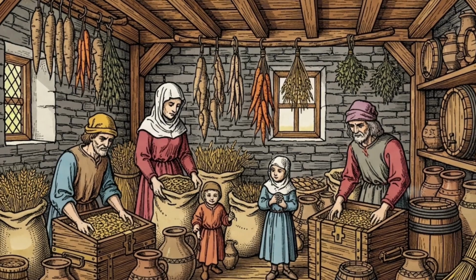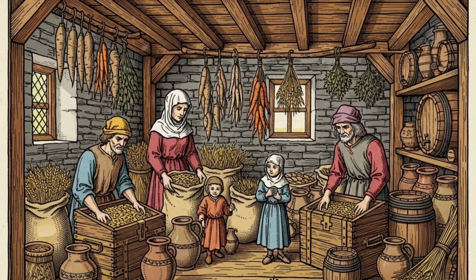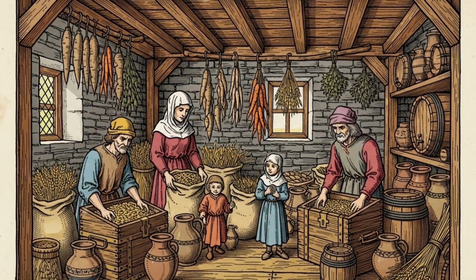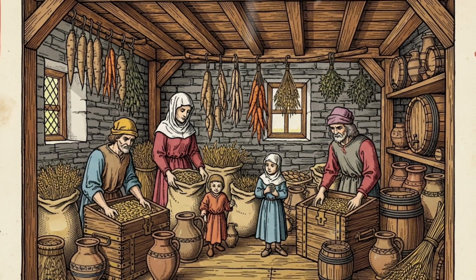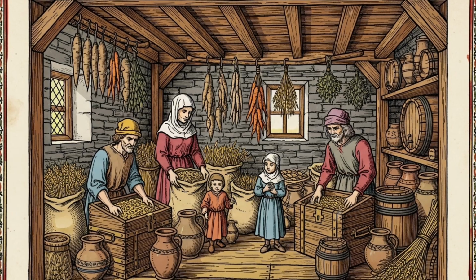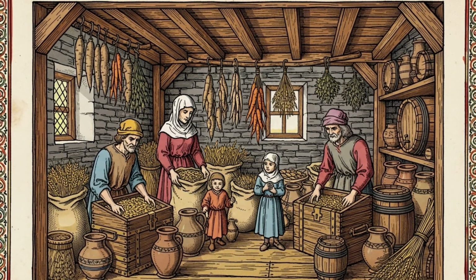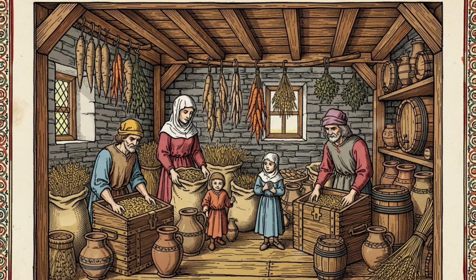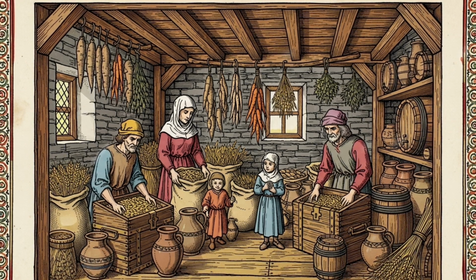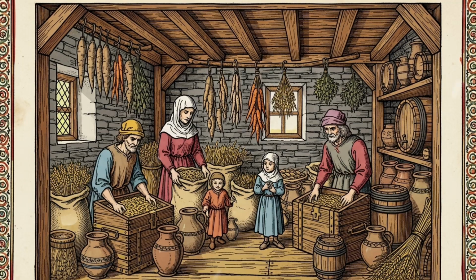Poor families scraped by on bread and porridge while watching smoke rise from manor house chimneys, smelling roasted meat they'd never taste. Yet wealth didn't guarantee safety. Bad harvests affected everyone. A noble whose estates produced poor yields faced food shortages just like peasants, though they could afford to buy grain from other regions if roads remained passable. For peasants, there was no backup plan. Their stores were everything. When those stores ran out, they faced stark choices: beg, steal, eat things not meant for food, or starve.